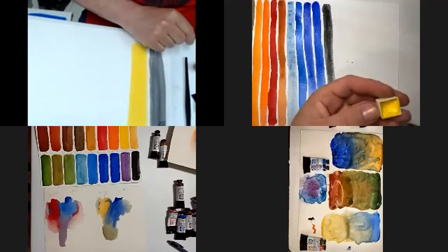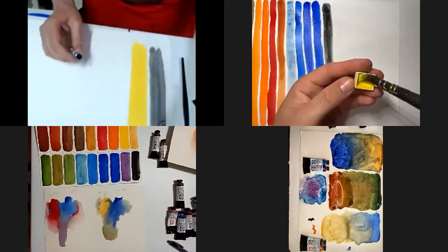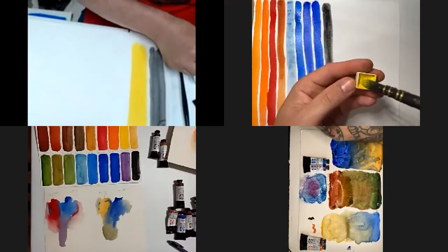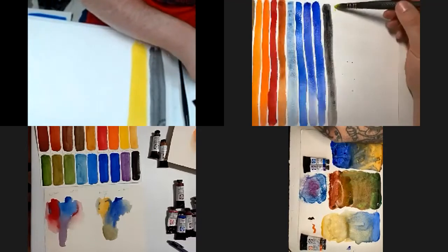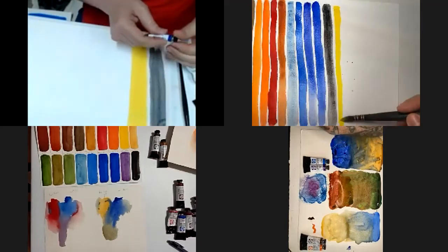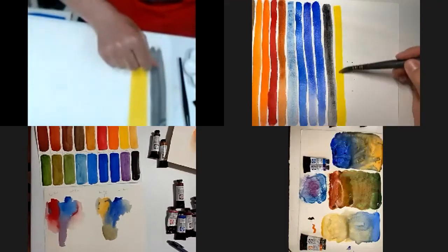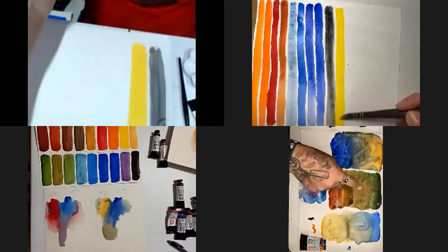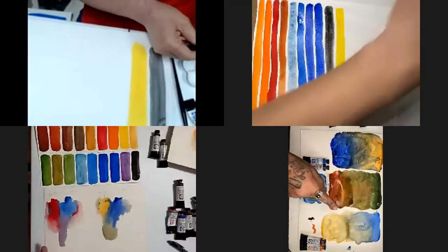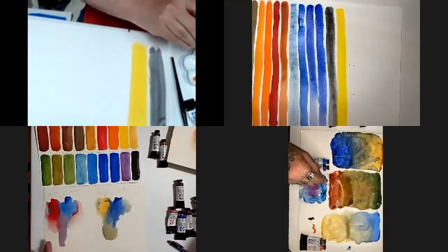Gabrielle, there's a question from Lisa. Do you have any gold that you use today? She's particularly asking about the gold in the upper left. I'm not sure if this is the swatch that she's referring to. Are you asking me about these here? Is there a gold on this swatch? No, right?